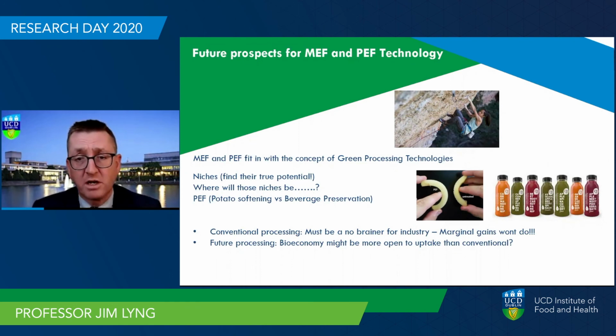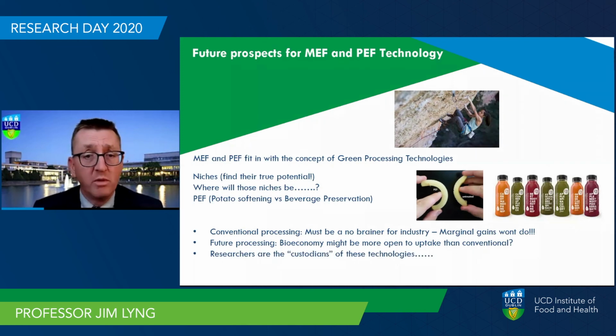However, in future processing in areas such as the bioeconomy and so on, the sustainable nature of these technologies fits in with that ethos, and it's likely that there will be more of a future for these technologies in that area. But for now, we as researchers are really the custodians of these technologies, and it's vital that we continue to do research on them and find other applications for them for the future.